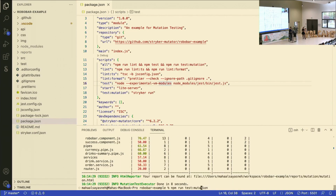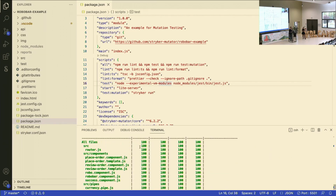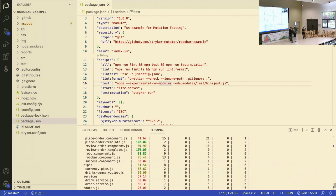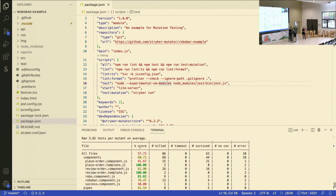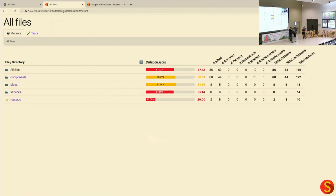It's not much, especially since I run my test coverage here. We see that I have 100% test coverage. But still, I have a 57% mutation score. And if I go to the report here, you have an even bigger view. So this is the report, so you can see 57%.